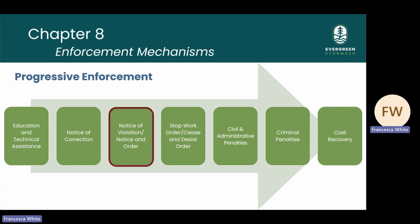Notice of violation and order. The permittee issues a notice of violation or notice and order to the responsible party when the permittee identifies a violation of the applicable stormwater code, or if the voluntary compliance agreement has not been met. During this step, permittees may decide to administer a civil penalty with the notice of violation.